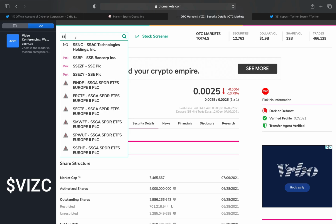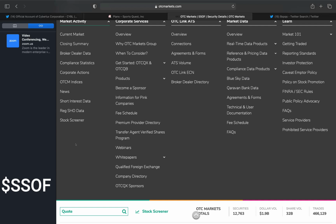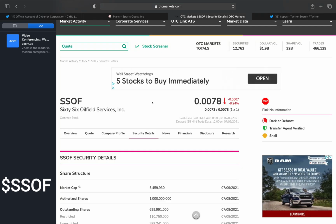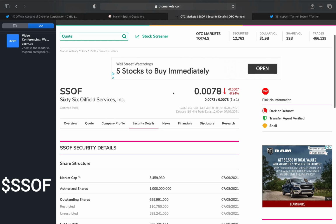Same with this stock. SSOF, 66 oil fields, 0.0078, closed at on Friday, down about 9% on Friday, or a little over 8%. This thing has a fabulous share structure. Only 1 billion authorized shares, 600 or 700 million outstanding. Looks like it's only about 500 million held at the DTC, about a 500,000 floater here. This is another one that I'm looking into to see if this story pans out. Something's brewing on both these plays. Where there's smoke, there's fire, and with these share structures, if it's something good, these things can fly. So definitely want to keep this one on your radar.